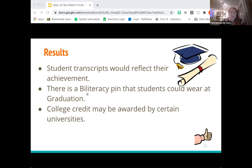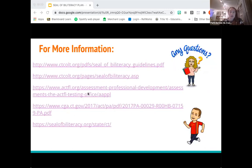So we are really excited as the EL coordinator. I'm very excited for our kids to have an opportunity to show off their skills. They come to this country sometimes with proficiency in another language and that goes unnoticed. And now they have something to show that they are biliterate, they are bilingual. And that is something to be very proud of. So Matt and I are stoked about this. If you want any more information on this, our next slide includes tons of resources. You can look there, you can reach out to us. If you have any questions, we'd be happy to share.